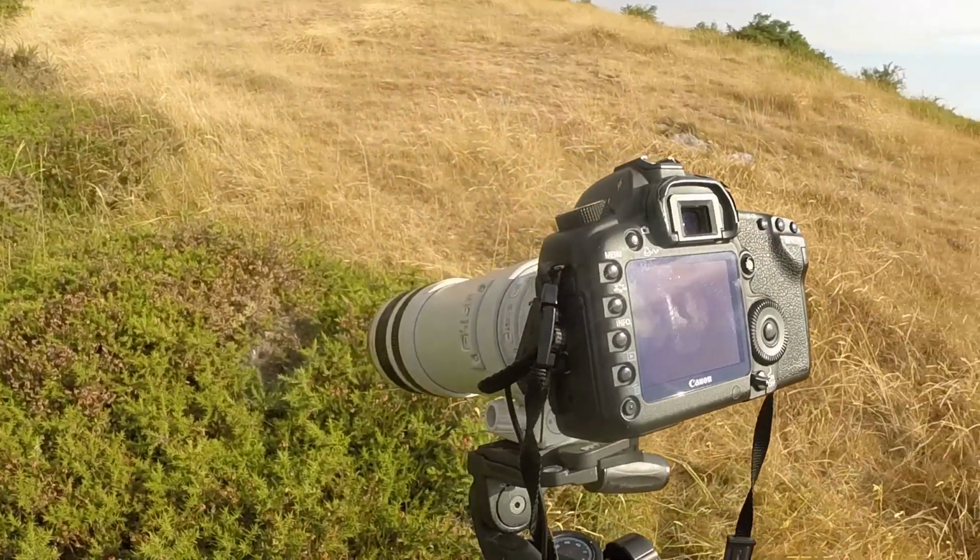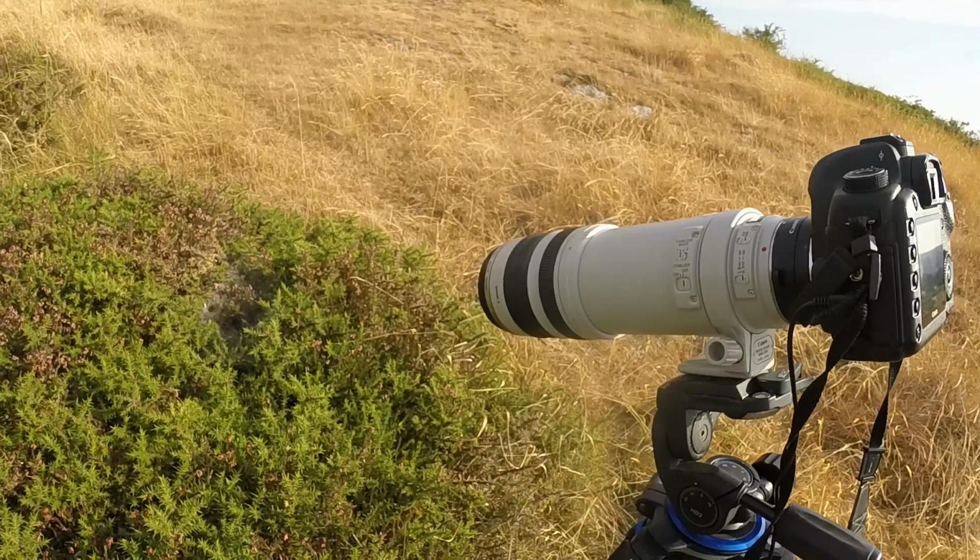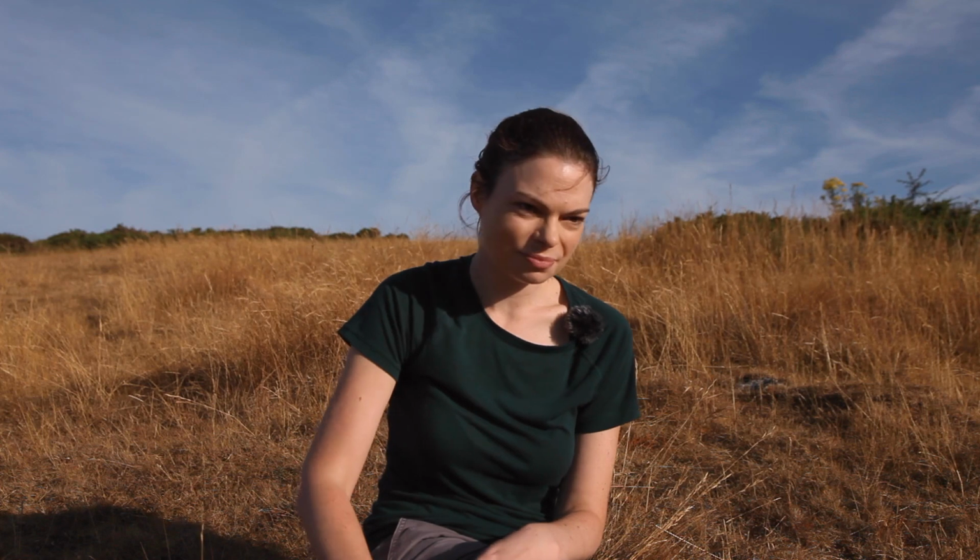So I'm quite freaked out and excited in equal measure. I've just been taking photographs of a spider. And I'm an arachnophobic, so that's why I'm quite so freaked out. In fact, I've had to move away from where I was taking the photo. I was taking the photo probably about 50 metres down the hill there, and now I've positioned myself, yeah, pretty much as far away from gorse bushes as I can.